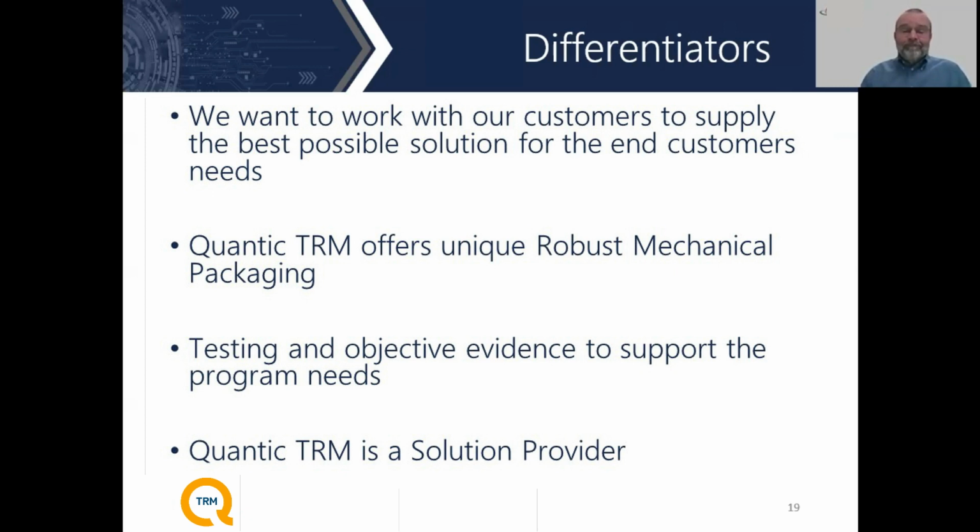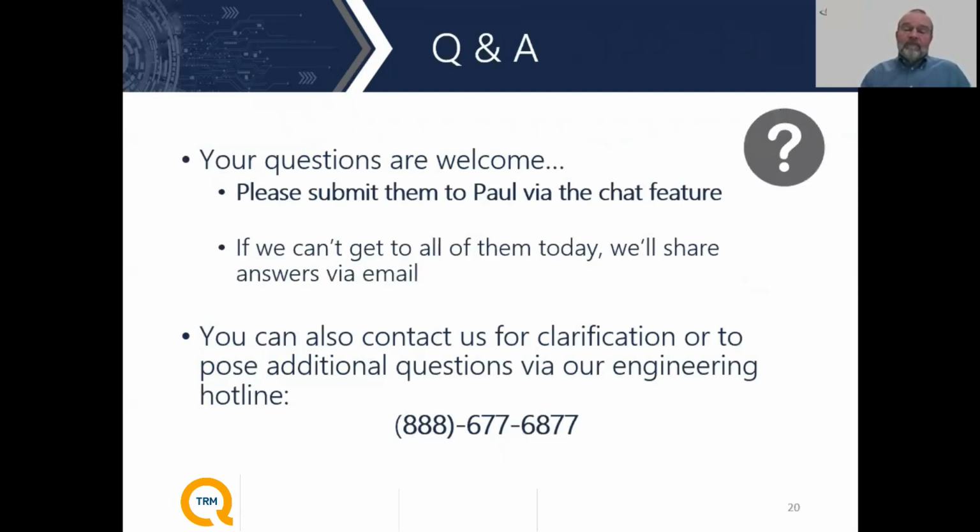Got it. Okay. Well, we do have a few questions, and I think we have time for one. It's a very simple question: what is the fundamental difference between a hybrid and a coupler?